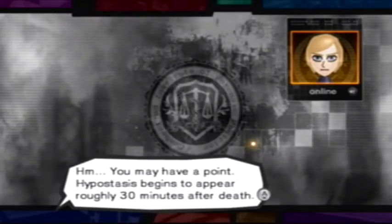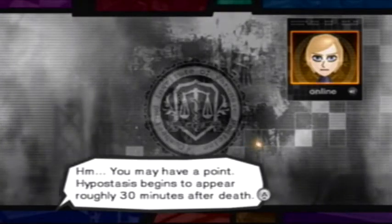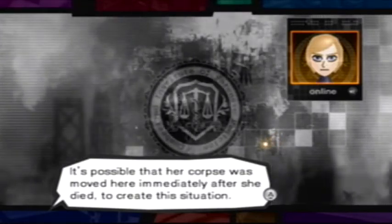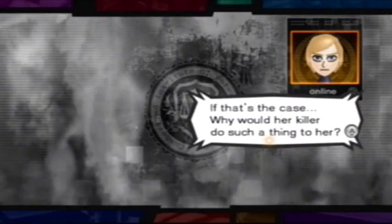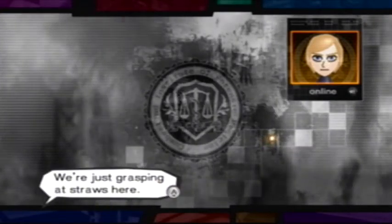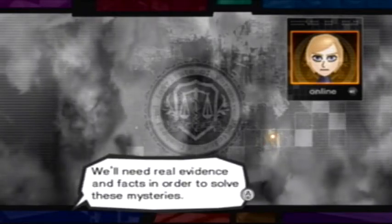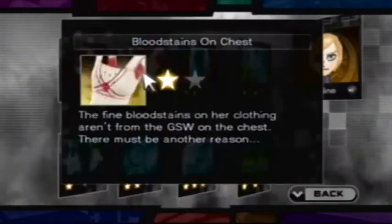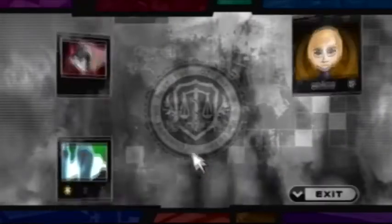Hypostasis begins to appear roughly 30 minutes after death. It's possible that her corpse was moved here immediately after she died to create this situation. If that's the case, why would her killer do such a thing to her? We're just grasping at straws here. We'll need real evidence and facts in order to solve these mysteries.